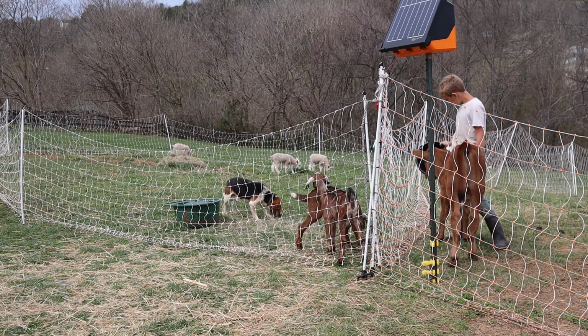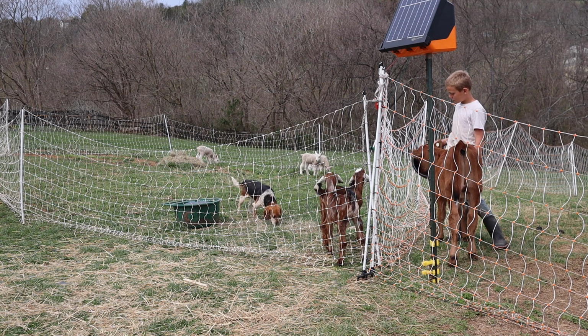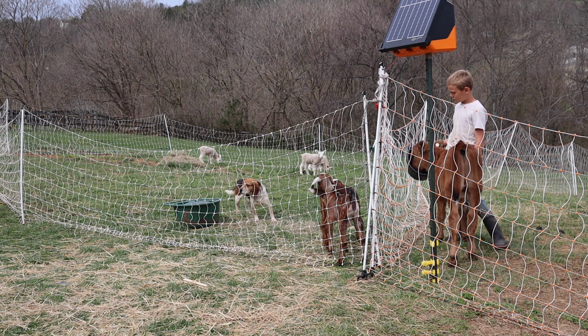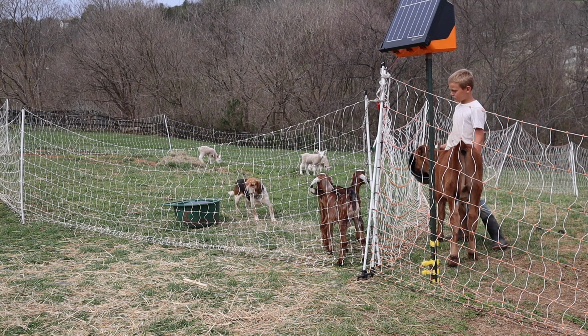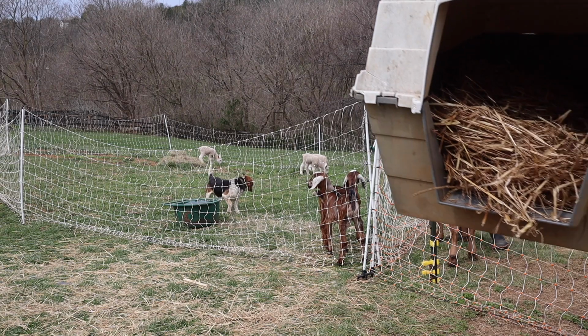The goats are not a fan of Buster. He hasn't done anything mean to them at all, but they are not liking him. They're a little wary. They're quite wary, yes. Doesn't this one go in with them? No, they're both going in here. One's for Buster. One's for the babies.